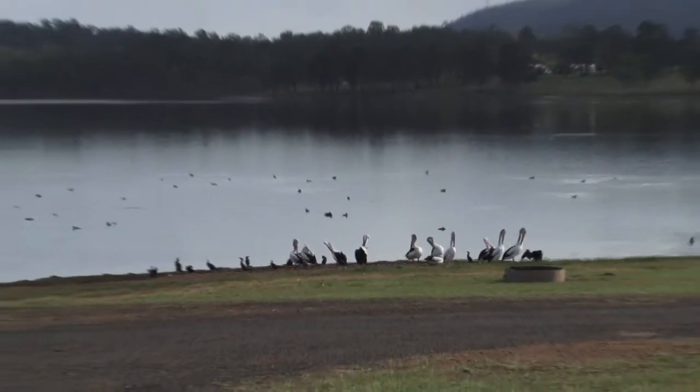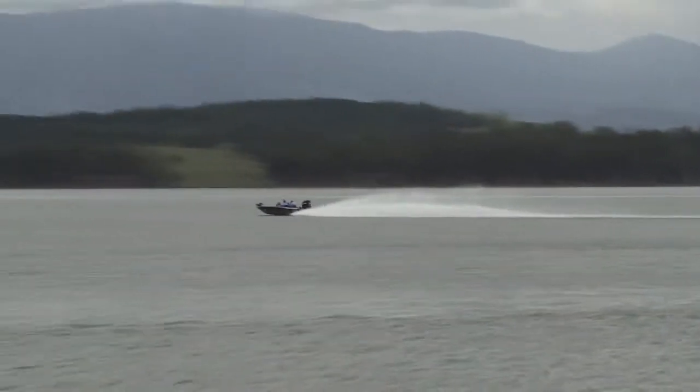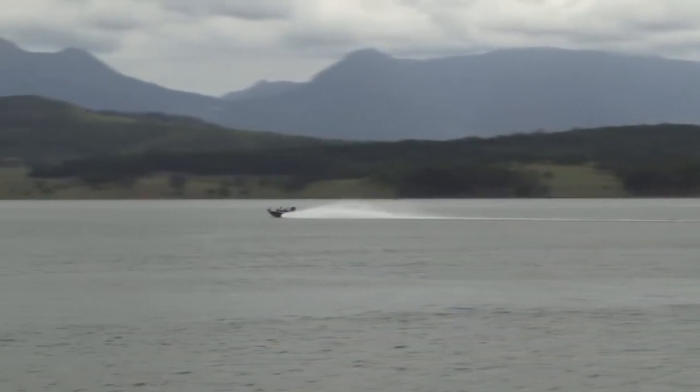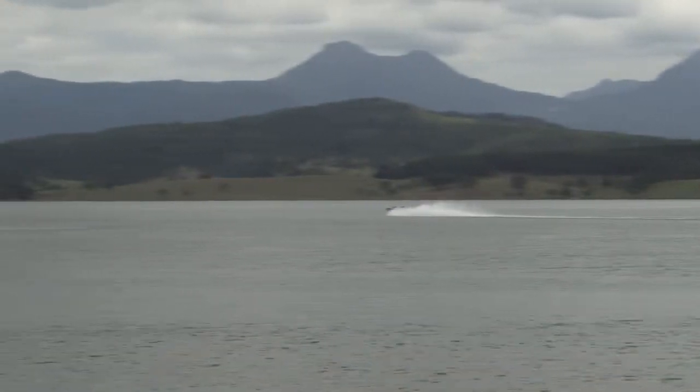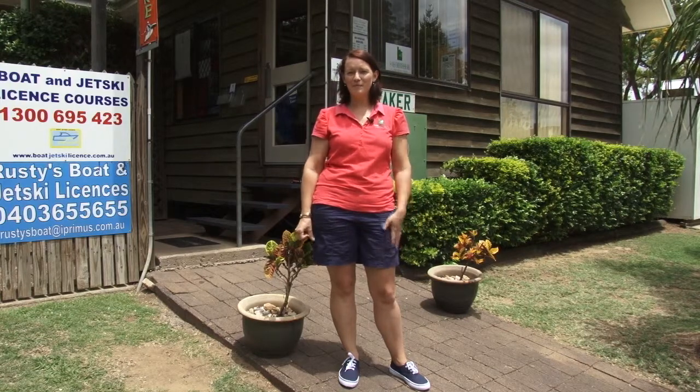SEQ Water manages the dam, and their hours of operation are 6 a.m. till 6 p.m., so that's the times that you're allowed on the dam. Well, that's just some of the basic information about what we have to offer here, and we look forward to seeing you out and about at Lake Moogerah sometime this summer.